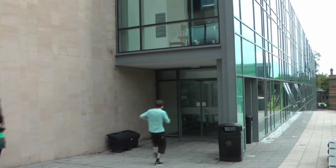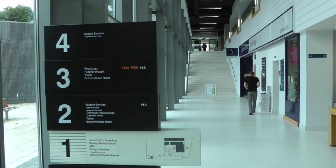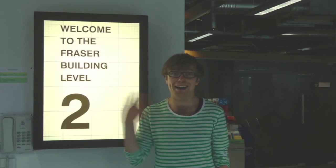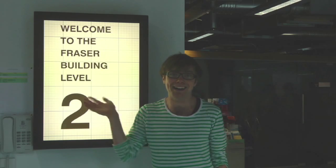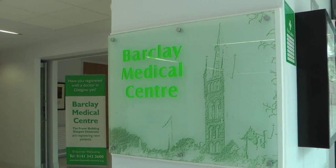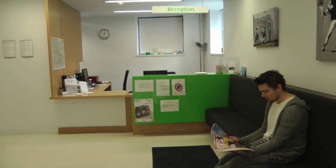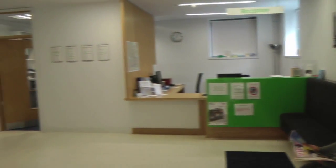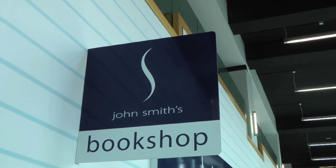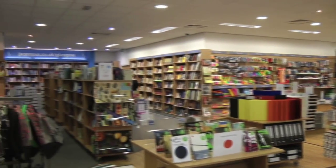The primary function of the Fraser building is to assist students with any problems they might have, but it also includes many other amenities. Let's take a look, Douglas. Level 1 houses the university's own GP surgery called the Barclay Medical Centre, which is incredibly useful for everything from contraceptive medication to advice on ridding yourself of the fearsome freshers flu. Also located on this floor is the John Smith's Bookshop, which will contain the majority of textbooks for your studies.